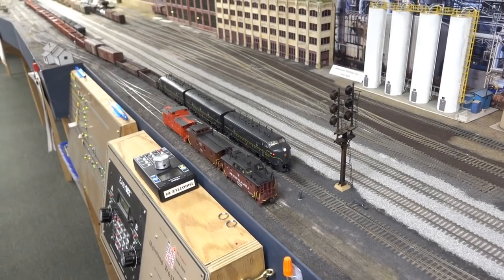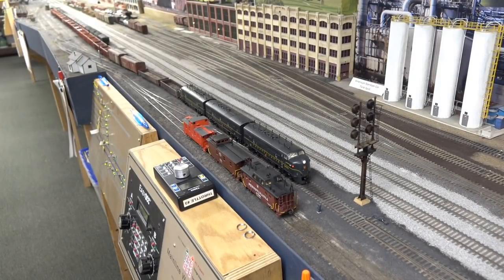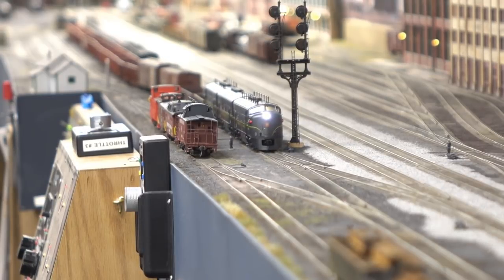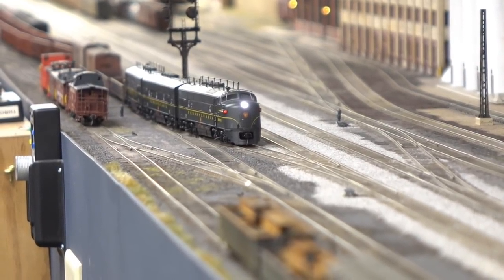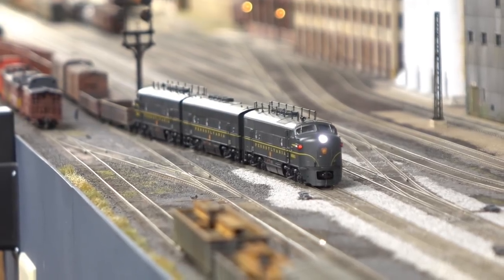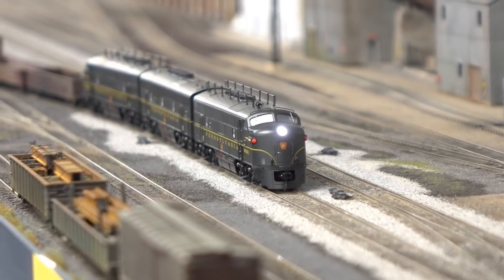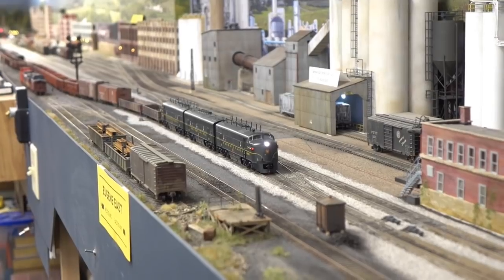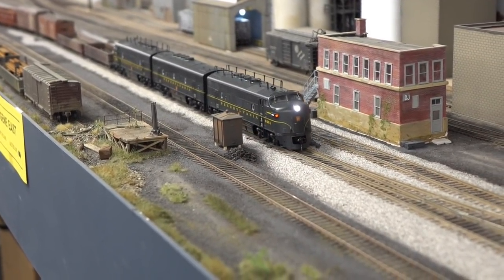Hop on board, and they're going to get out of town. Maybe we'll follow this guy just for some fun. We'll get him moving here and see how things look going across the layout. Okay, we're rolling here. He's ready to depart. Pretend we're flying a drone here at Eugene Station.